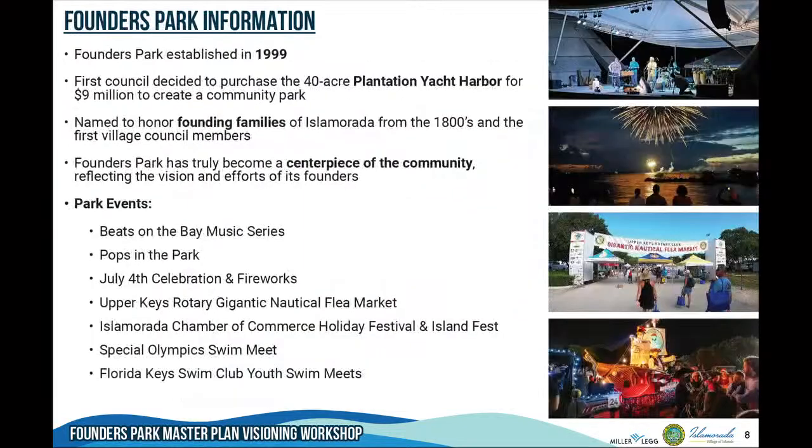Flip that to the next one. There we go. Founders Park was established in 1999. The first council decided to purchase the 40 acres of what used to be the Plantation Yacht Harbor for $9 million to create the community park. It was named to honor the founding families of Islamorada from the 1800s and the first village council members. Founders Park has truly become the centerpiece of this community.